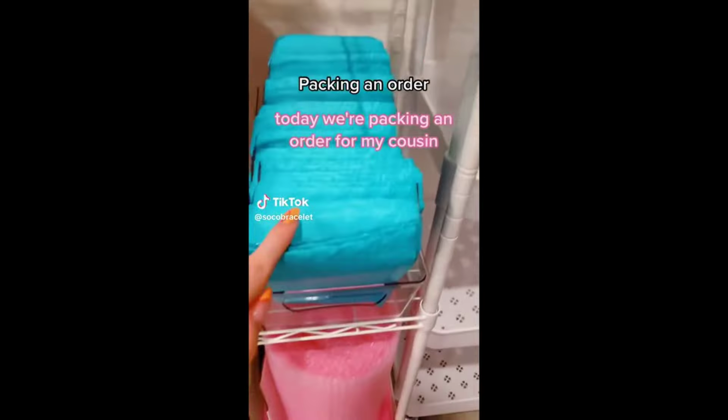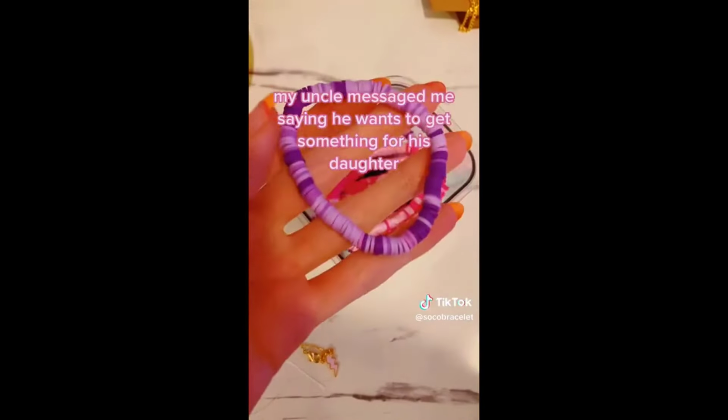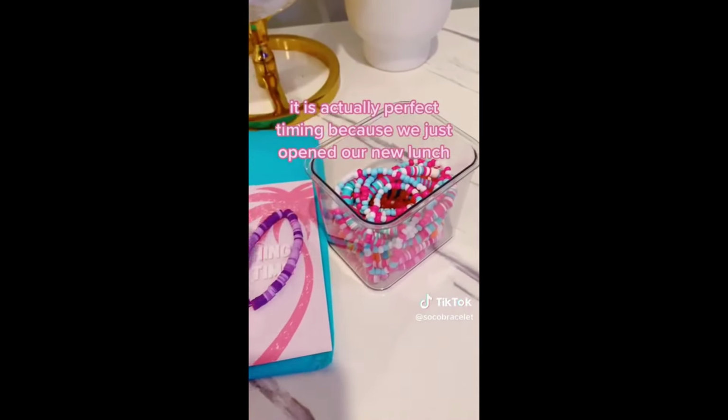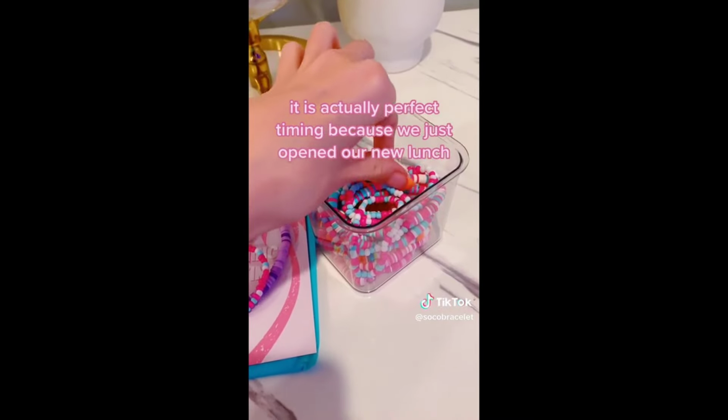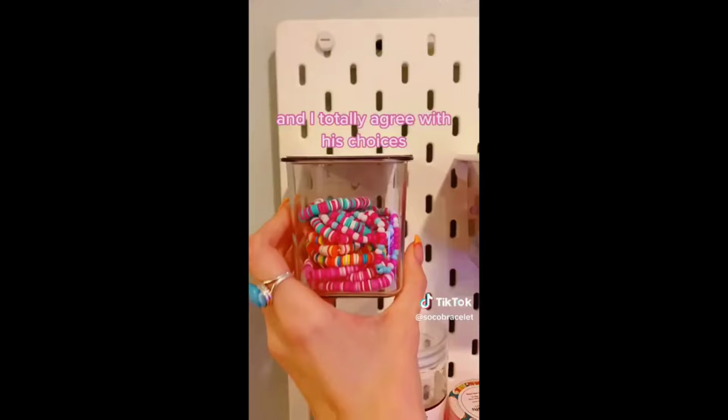Today we're packing an order for my cousin, but this is actually a surprise. My uncle messaged me saying he wants to get something for his daughter, aka my cousin. It is actually perfect timing because we just opened our new launch, and so he picked some things out that he thinks she would like, and I totally agree with his choices.